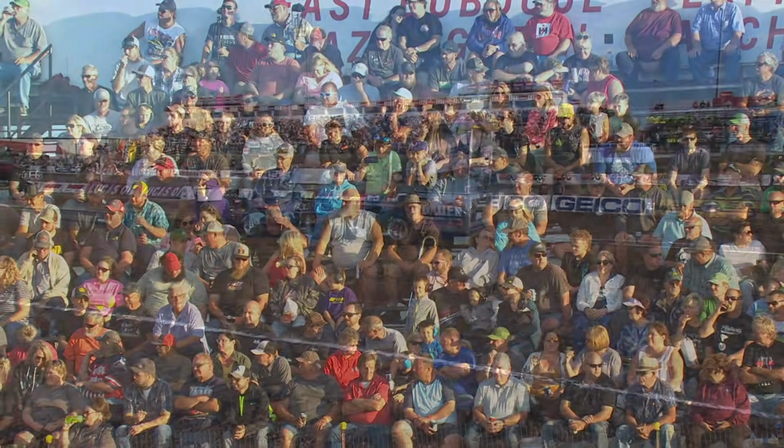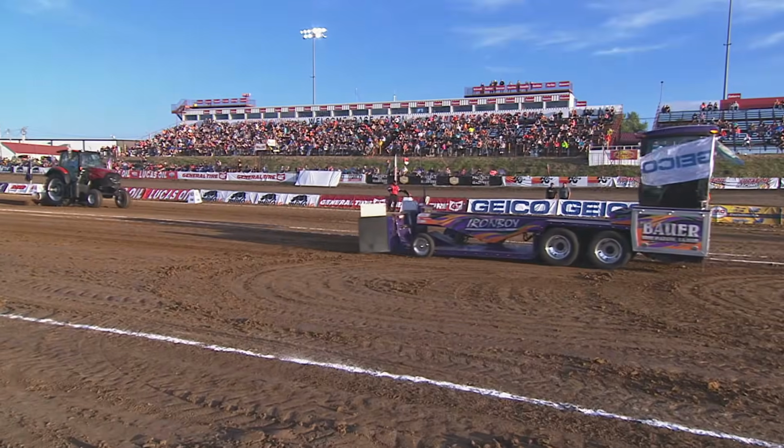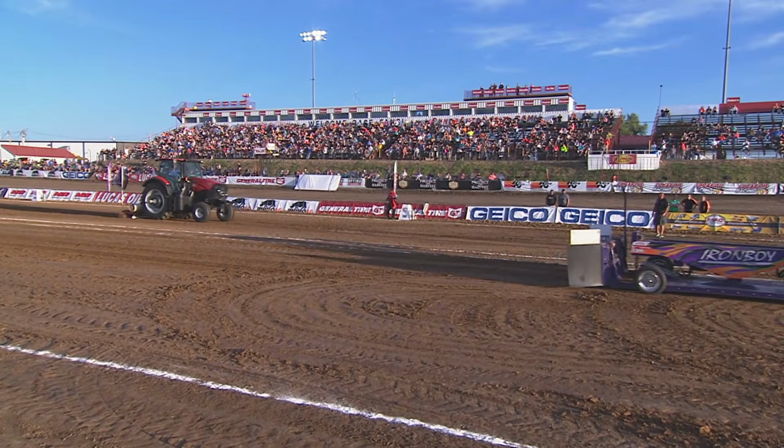So we are off and running here with our mini rods. There's a look at the top 3, all subject to change.